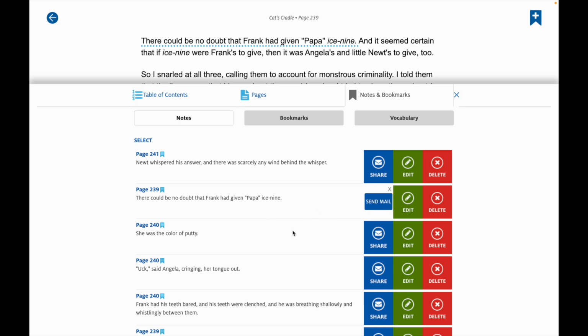So if you want to keep this annotation or you want to turn it in, you can actually send your annotation via mail and you can save it and copy it to either a Google Doc or you can print it or whatever you need to do with it. And so I think that's a pretty cool feature.